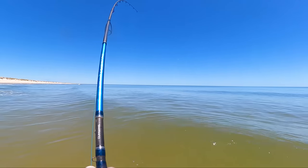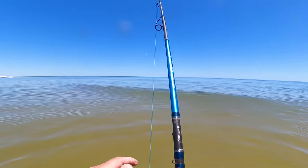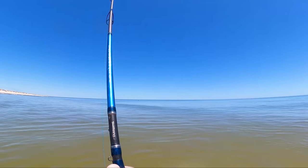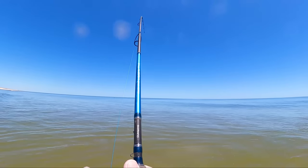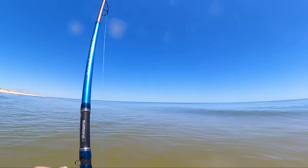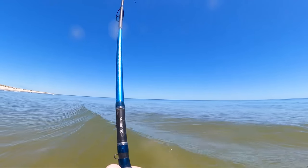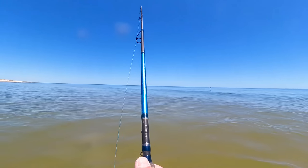We gotta tire him out, guys. We got to tire him out. On this little pole, that looked like over a 30-inch trout. That is not a ladyfish. That is a monster trout. Oh my Lord. Tire him out, do not break the line. Get away from my line, pelican.